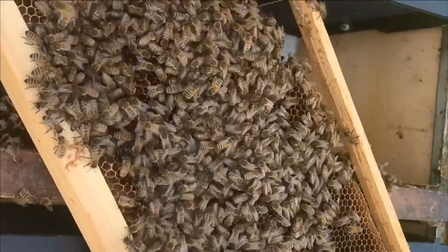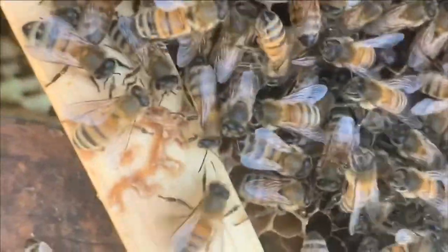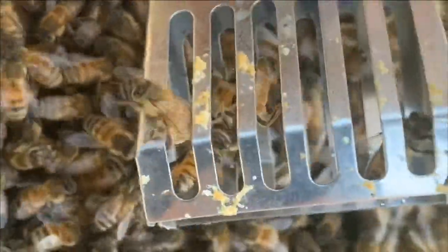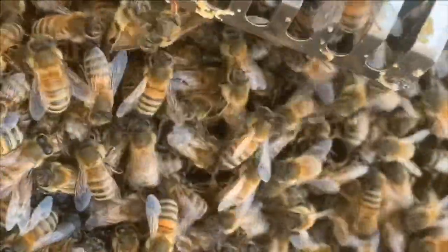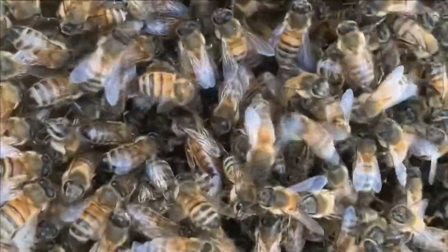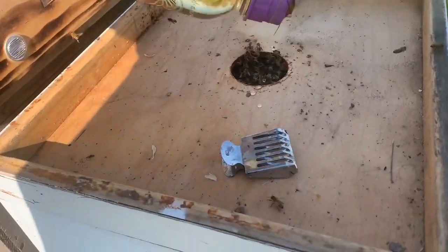Okay, so this is now day 2 after we've captured our swarm. We have our queen in her clip. We're going to go ahead and release her back into the population of bees. There she goes. Okay, and one thing you want to be sure to do after you catch a swarm is to feed them a little bit. It just gives them another reason to stay behind and not abscond.